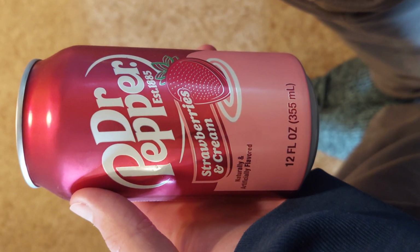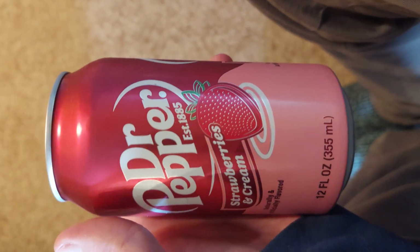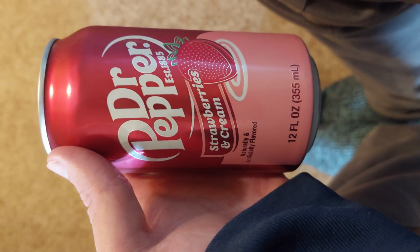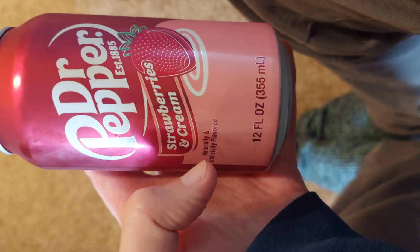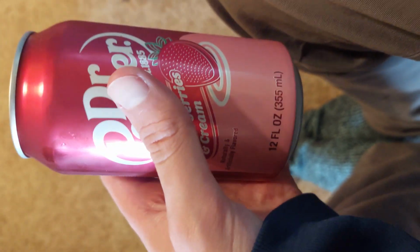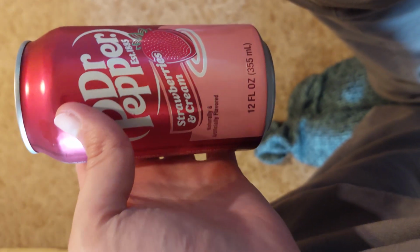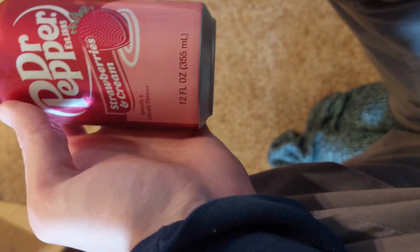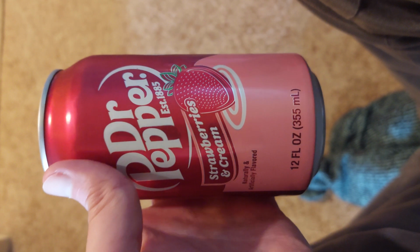Dr. Pepper Strawberries and Cream. Okay, so this is the can for Dr. Pepper Strawberries and Cream. Looks alright. I like the pink cream colour for the strawberries and cream, but I think it works well with the Dr. Pepper red, which is a lot darker in real life, but I think that's just general everything.